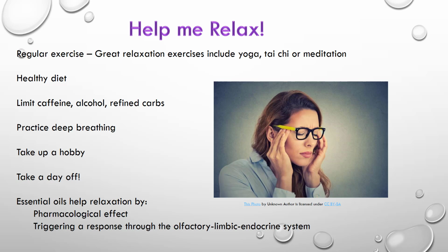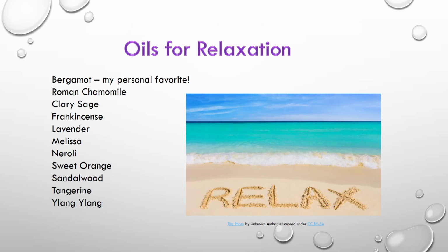So essential oils can help relaxation by actually having a pharmacological effect. It's not just mental. It triggers a response through the olfactory limbic endocrine system. And so I'm going to show you here some oils that are great for relaxation. Bergamot is my personal favorite, mostly because I'm always on the go. And this one is one that relaxes you, but is also uplifting. So it doesn't make me feel tired and want to go take a nap. It makes me want to take deep breaths, relax, but continue to go about my day.